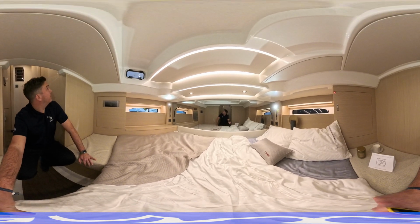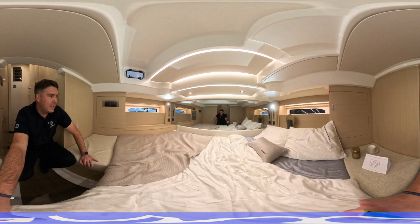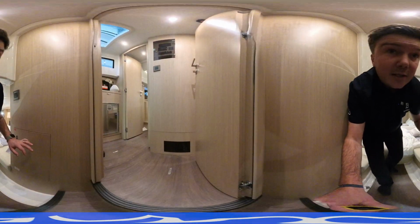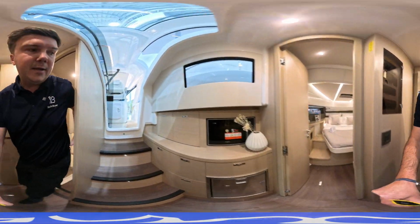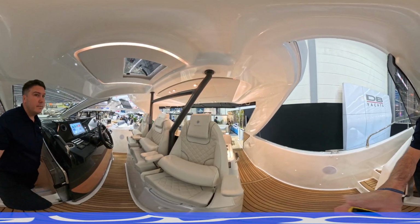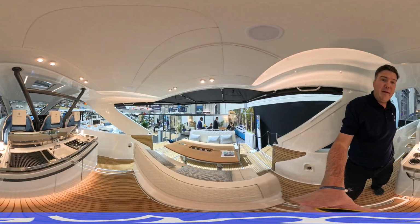No real hanging storage in here, just low level storage. But as I said, I don't get the feeling this is a boat that 4 people are going to be living on for 2 weeks. It's just not really what it's designed for. But comfortable enough for the odd weekend. If you head over to Ibiza and think, you know what, let's stay a little bit longer. So there you go. Jeanneau's attempt at a big flash day boat.